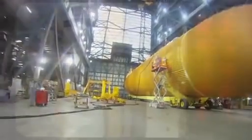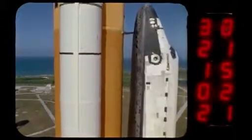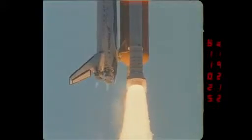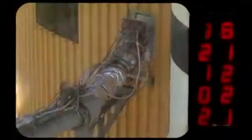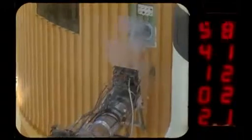The main job of the tank is to hold about 535,000 gallons of super cold liquid hydrogen and liquid oxygen. The lower portion of the tank holds the liquid hydrogen, which is the fuel for the engines. The second coldest known chemical, it is stored in the tank at minus 423 degrees Fahrenheit. The upper part of the tank holds liquid oxygen, chilled to minus 297 degrees.